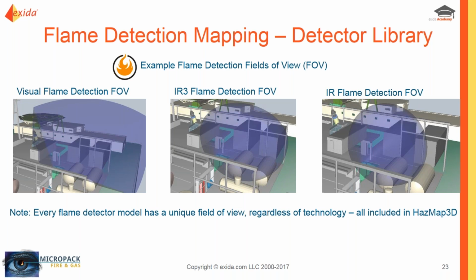The reason for that is that as you move off axis with a detector using filters within the wavelength that infrared detectors operate, you do start to get a loss in sensitivity. And if you've ever looked at data sheets for infrared-based detectors, you will notice that they're very much teardrop-shaped flame detector fields of view. And the cutoff is very specific to each and every flame detector. Each and every triple IR flame detector, for example, will be reduced in sensitivity to a greater or lesser extent than another triple IR detector within that family. So it's very important during the mapping process to model the exact flame detector, manufacturer and model, which has been selected to be used.